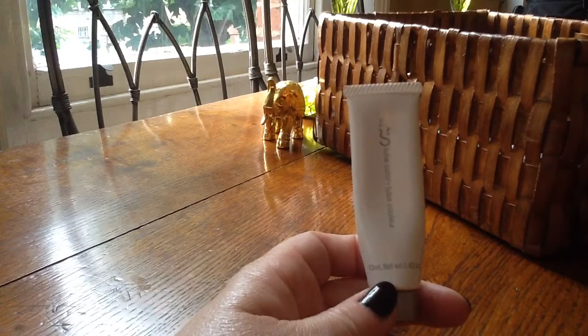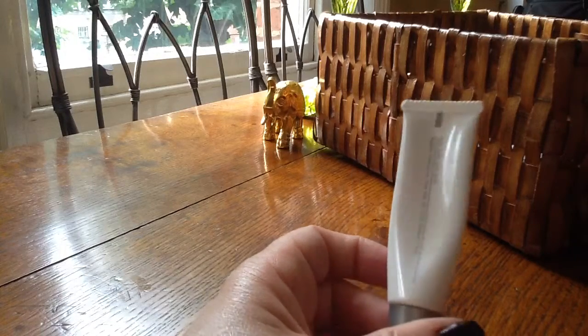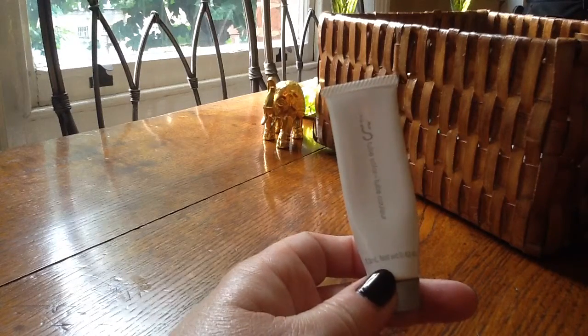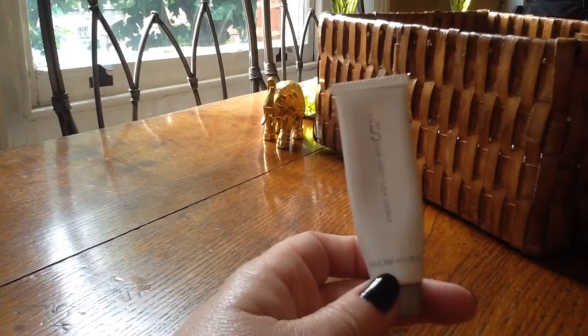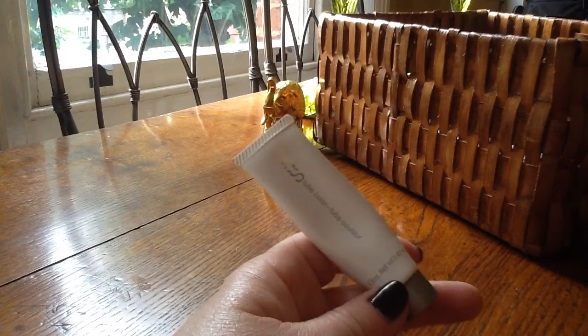But it hasn't gone off. It still smells good. It still worked up to the end. There's a little bit left, but I'm junking it now. And I'm going to try and use up the other one a bit quicker. So I wonder why that went out of business.